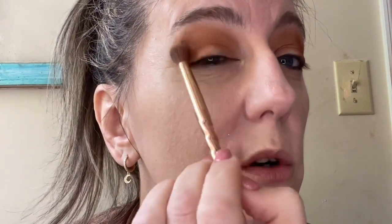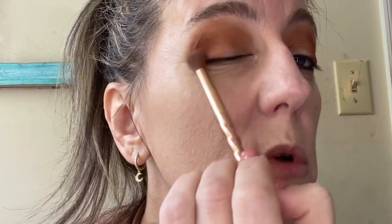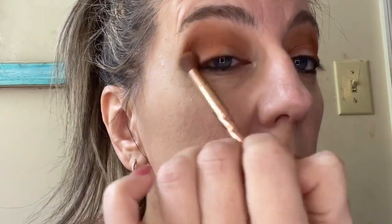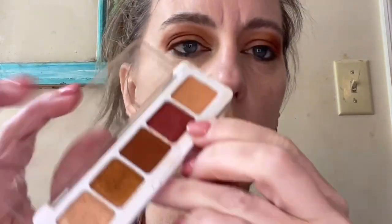Tip, tip, tip. You don't have to do too much blending with these dark shades. And when you're using Natasha Denona, her stuff just blends itself. You put it down and if you move it a little, it moves. It's super, super easy. If you haven't tried her shadows, the pigmentation and quality is awesome. Absolutely awesome. Look at that. So pretty.